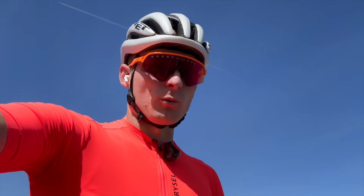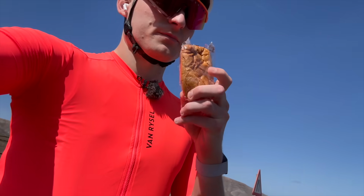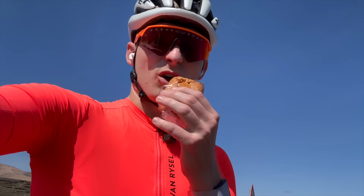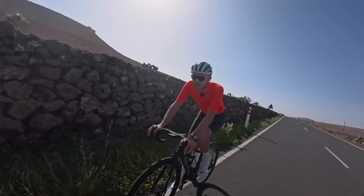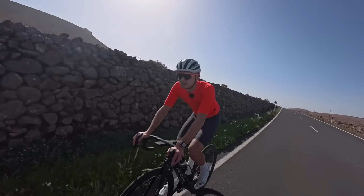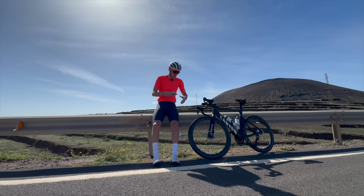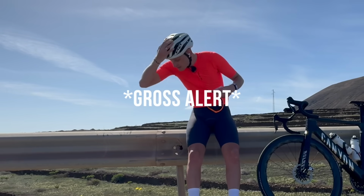Right then, effort number 1, getting ready. There's the bike, fueling up. This one is at constant 250 watts. Okay, effort 1 done. Averaged the 250 watts. I think it felt all right. It's warm.